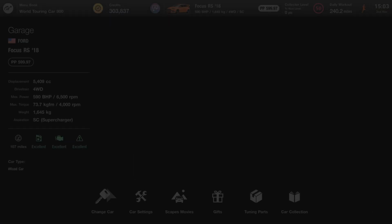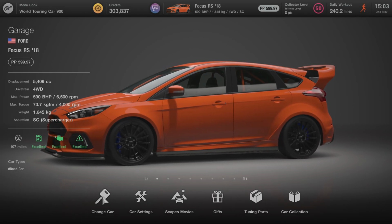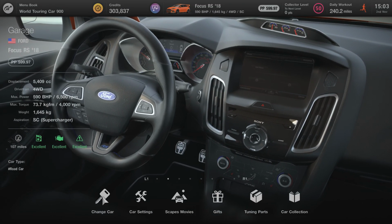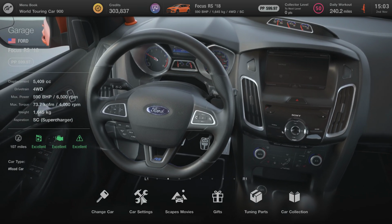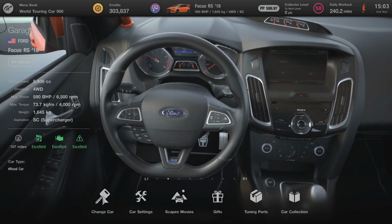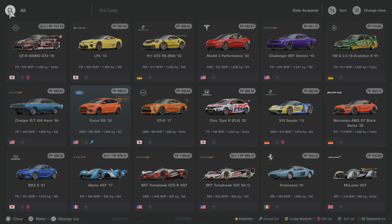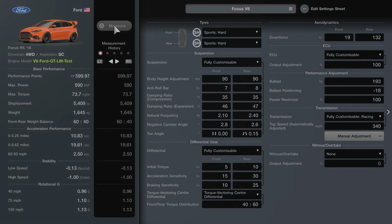So the car that I used, I've changed the colour by the way. It was blue, but it's the Ford Focus RS 18 model, sorry. I don't know, is there a... oh no, it's a GTR 17 I'm maybe thinking of. But yeah, this car is pretty good.